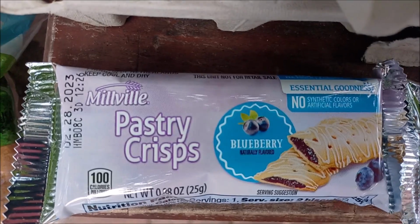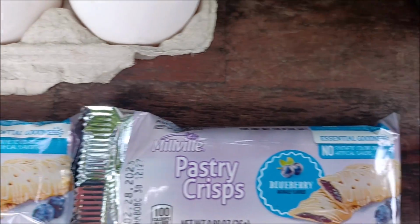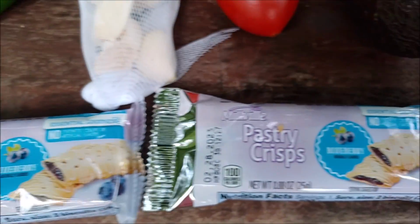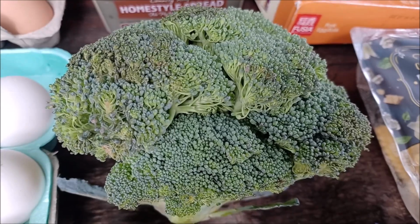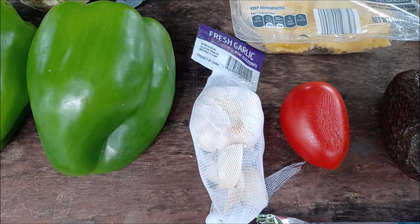Oh. We have these little pastry crisp bars. That's something new to me. I've never had these before. They will go right up in the prepper pantry storage boxes. We've got a broccoli. I'm going to dehydrate that. Peppers, some garlic, one wee little tomato.